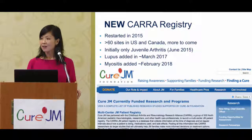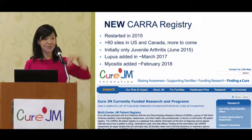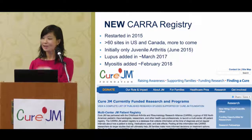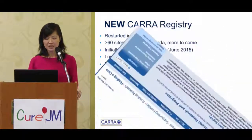And we have amazing support from CureJM to do this work. You saw a lot of other diagnoses on the list for CARRA that we treat and follow, but we got added third from the list, and it's from the great support of CureJM that we were able to do that. So thank you to CureJM.